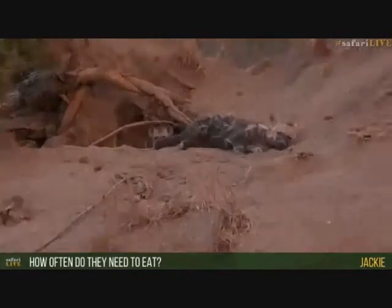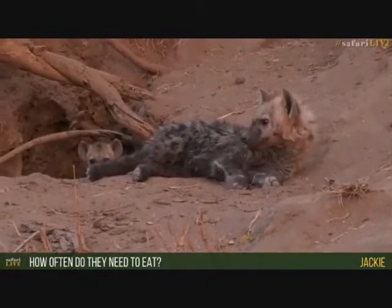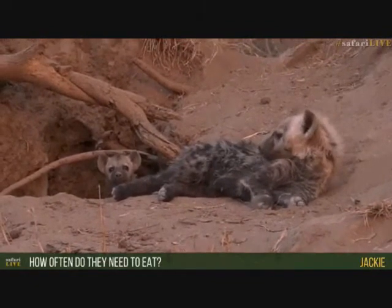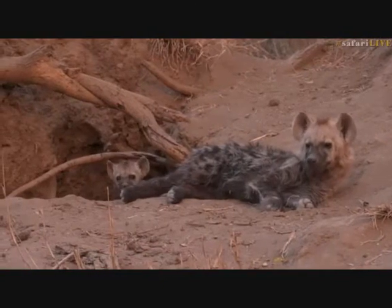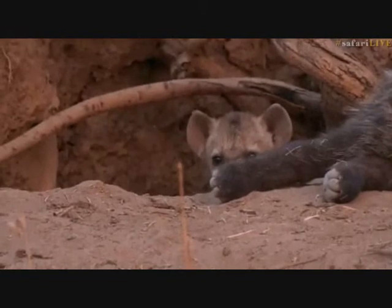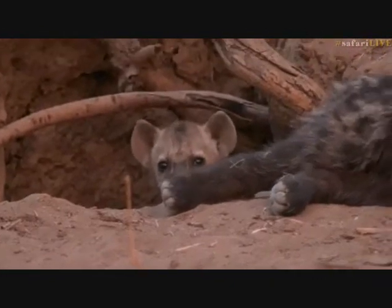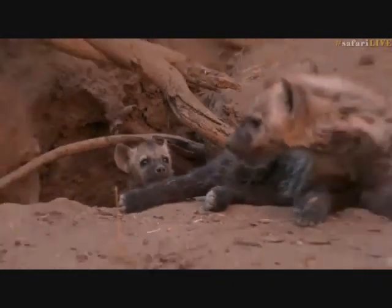Jackie, you're asking how often these cubs need to eat? Well, the mothers will normally come and suckle them for maybe an hour at a time if they've been gone for quite a long time. And they've got very nutrient-rich milk. I think it's actually the most nutritious milk of all the predators out there. They compensate for not taking them out on kills when they're this young, or not bringing too many things back to the den, by just having this very, very nutritious milk.